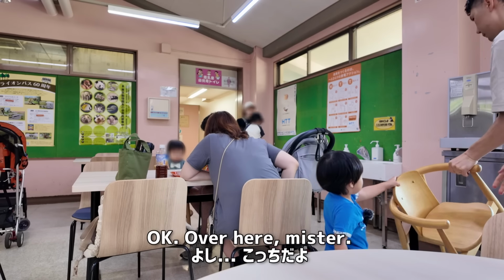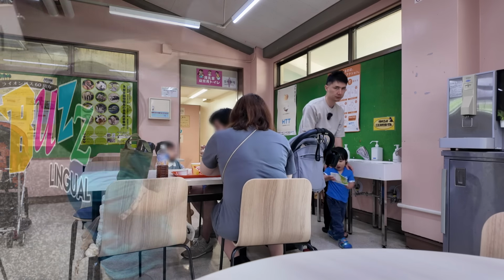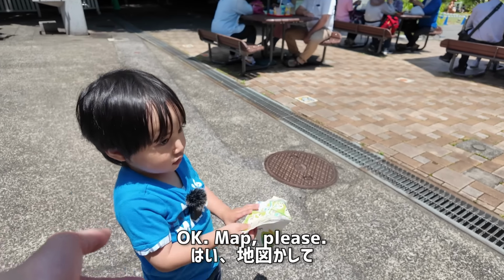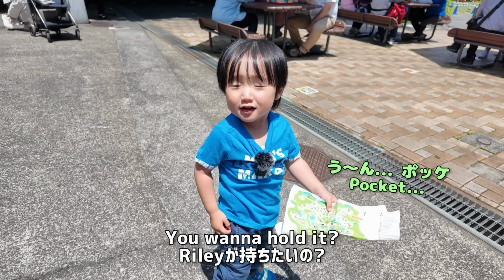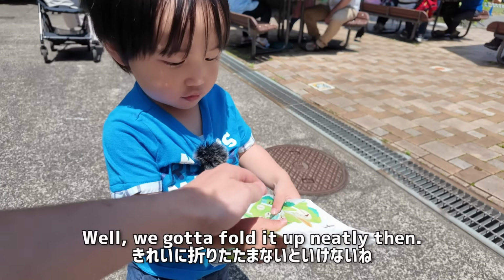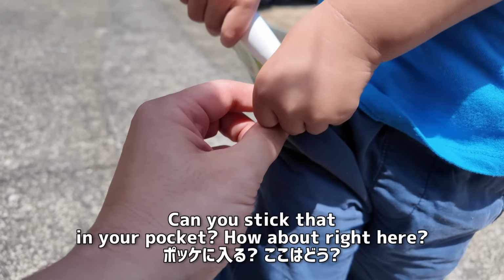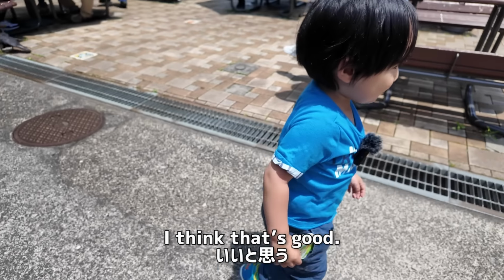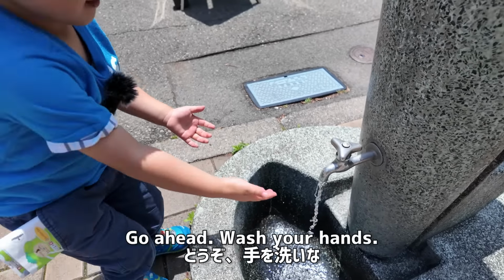Okay, over here, mister. Okay, let's go look at the koalas. Come on. Okay, map, please. Daddy. You want to hold it? Oh, you want to put it in your pocket? Okay, well, we got to fold it up neatly then. Can you stick that in your pocket? How about right here? I think that's good. Thank you, Riley. That's very helpful. Go ahead, wash your hands.